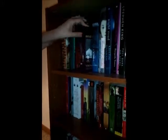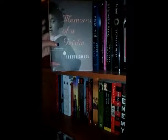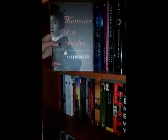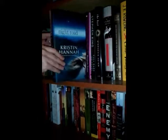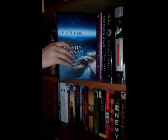Anne Frank, The Diary of a Young Girl, of course that's by Anne Frank, Dragon Rider by Cornelia Funke, Memoirs of a Geisha by Arthur Golden. This is a movie, and I kind of want to read it before I watch that movie, so. Night Road by Kristin Hannah.